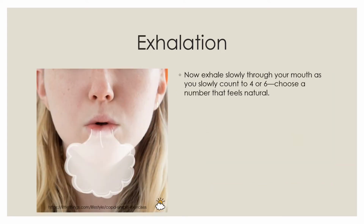During exhalation, you exhale slowly through your mouth as you slowly count to 4 or 6. Choose a number that feels natural. Usually, exhalation lasts a little longer than inhalation.